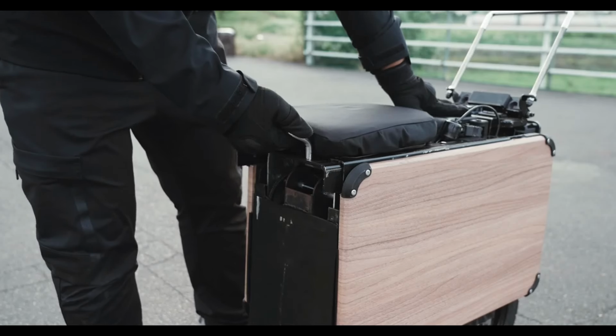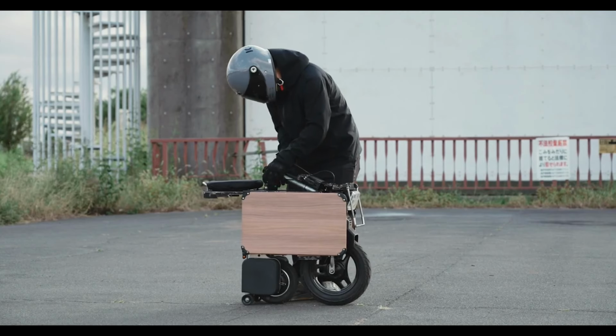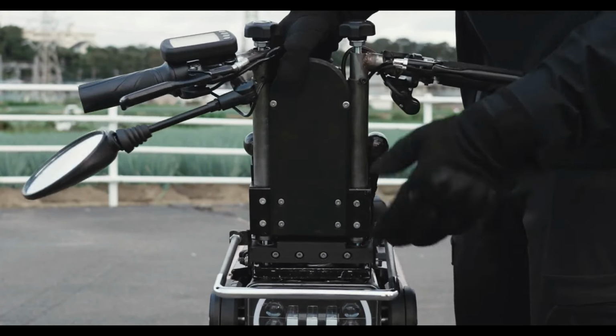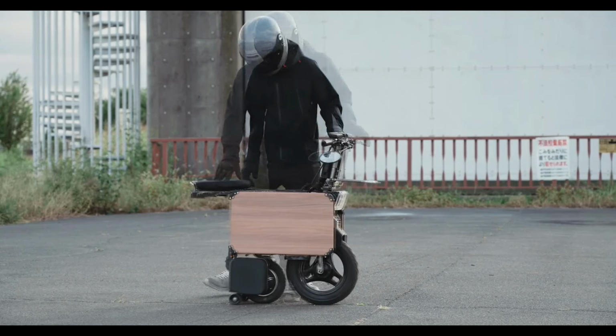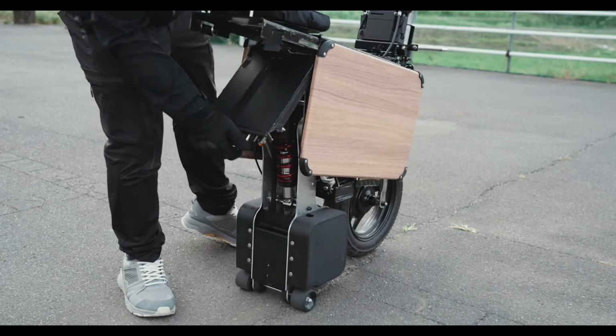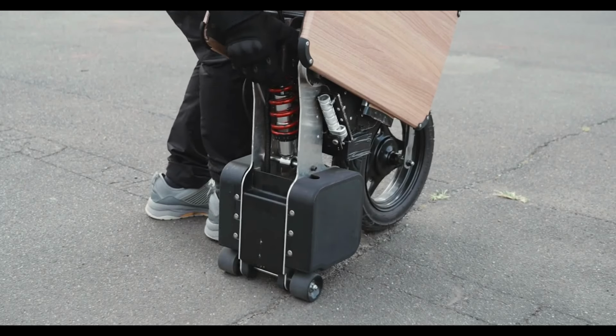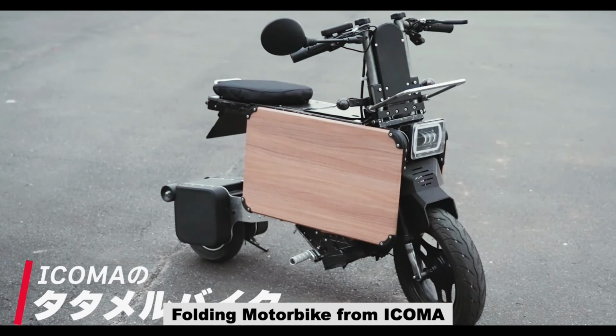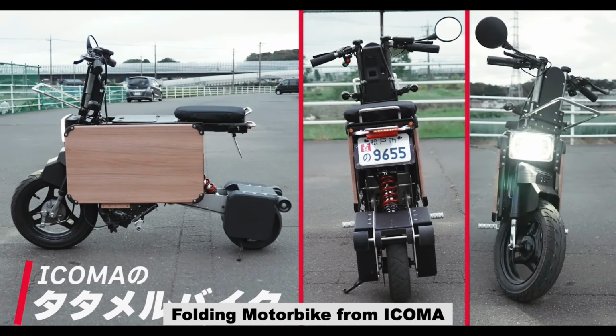convenience. Don't be fooled by the size, it's got the power, range, and features you'd expect from a full-size ride. Need to park? Don't. Just fold and roll it with you, it's that easy. Parking? Nope. Storage stress? Gone. The Lomatamel is your everyday ride, and it fits just about anywhere.